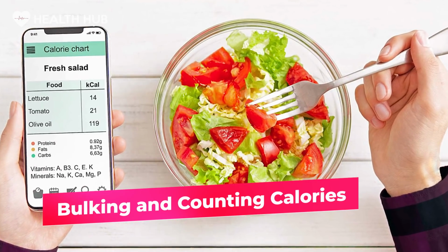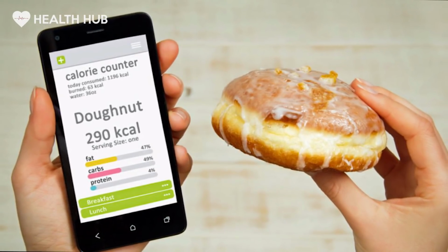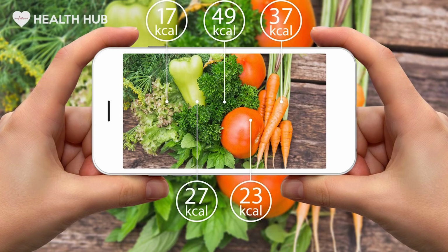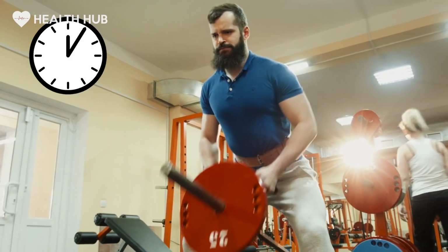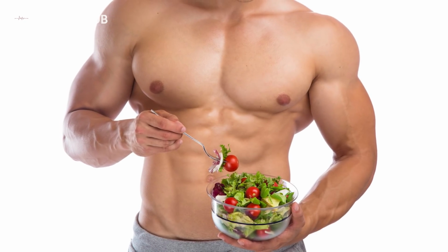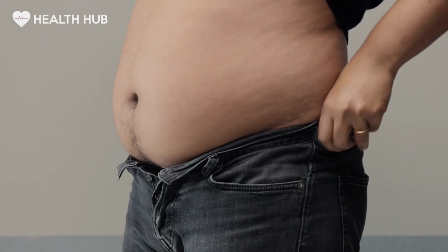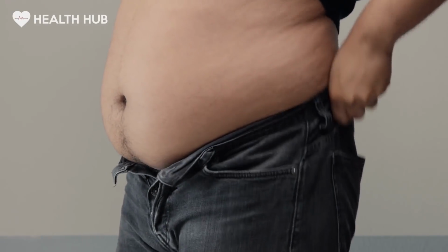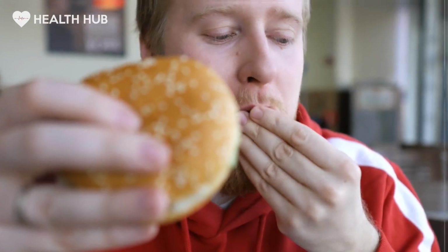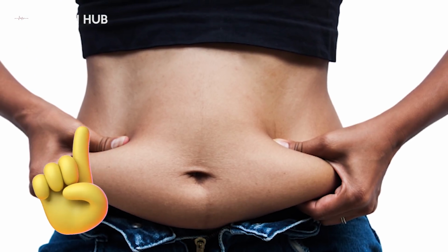Bulking and counting calories. Most people assume you only want to count calories if you want to lose weight. Wrong. If you want to gain muscle without gaining too much fat, you still need to count calories. Why? Because adding muscle takes time. In fact, it takes a lot more time to build muscle than it does to add fat. Thus, if you eat too many calories, the majority of those calories will go toward the creation of fat, not muscle. So, the goal is to consume slightly more calories than you burn, so you have enough energy to make more muscle, but not so much that you're storing a lot of it as fat.